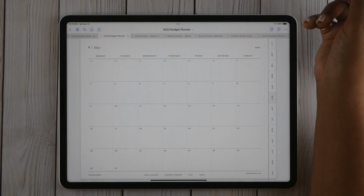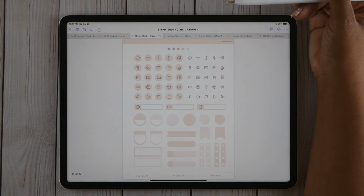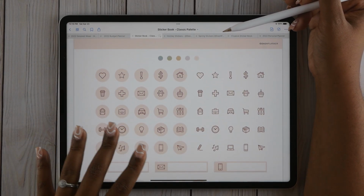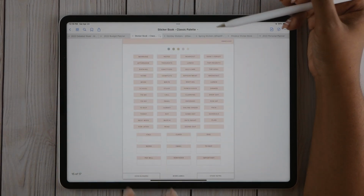But I do wanna share before what I'm going to be drawing from. The Dash Planner has these little sticker books. This one has some coral pinky shades, so I think I'm gonna use these for anything that I might need as I'm setting up the planner.